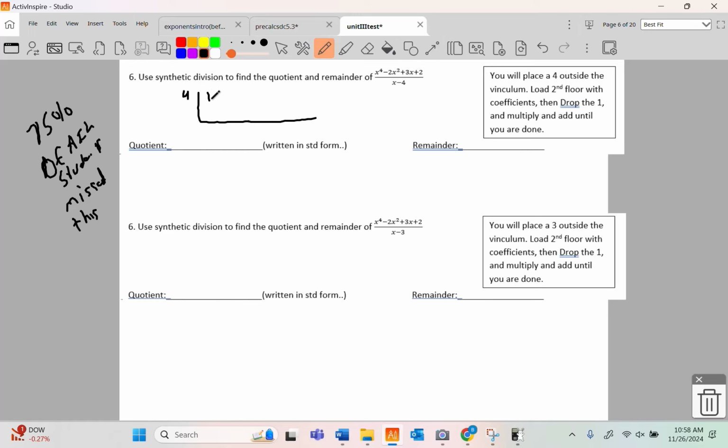Probably because of the placeholder gotcha. See that missing 0x cubed? But even then, there were kids who didn't do the placeholder, who did the placeholder and still missed it, because you can't add. 0 plus 4 is 4, 4 times 4 is 16, negative 2 and 16 is 14, 4 times 14 is 56, 3 plus 56 is 59, 4 times 59 is 236, 2 times 236 is 238.